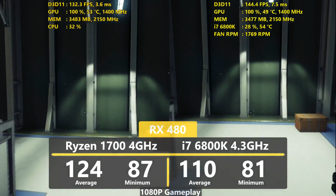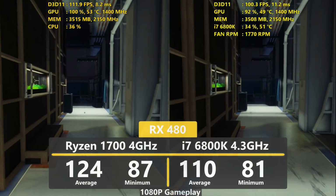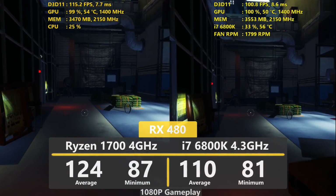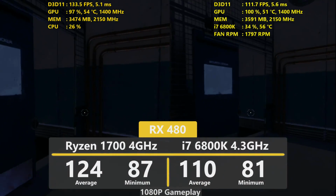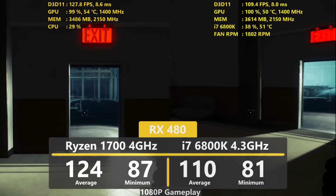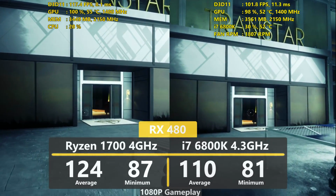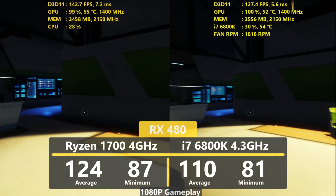So we're going to start things off at 1080p with the RX 480, and you'll see the 1700 versus the 6800K here, and you'll see that we actually got a really big bump in performance just by switching over to the Ryzen processor. Even though this game doesn't really stress the CPU all that much, it seems to be much better optimized for Ryzen, getting an average of 124 FPS and a minimum of 87, while on the i7 6800K, we got an average of 110 and a minimum of 81. Those are the same numbers that I used earlier in that review. I just reran these tests on the Ryzen processor.